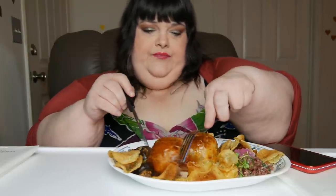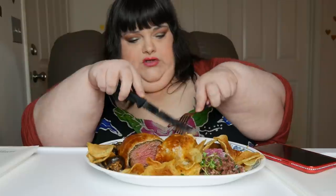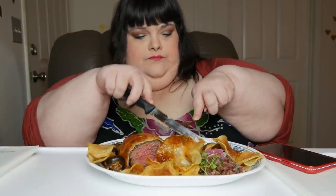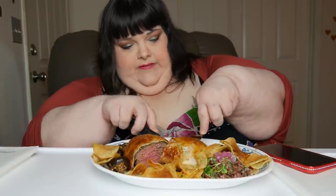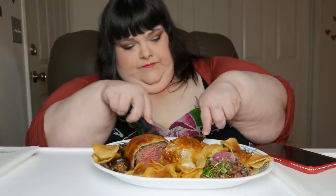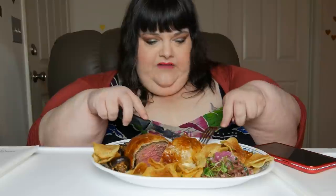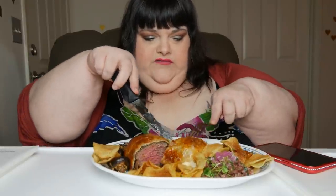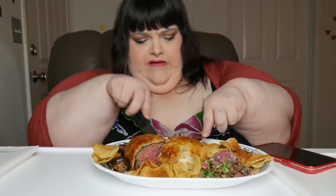Okay, now let me flip that around. Y'all can see what she looks like. I don't want all the bread to come off. And get a good bite of this. I guess it's a big fillet. It's very tender. Ooh, very, very tender.